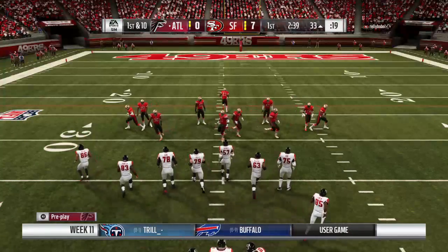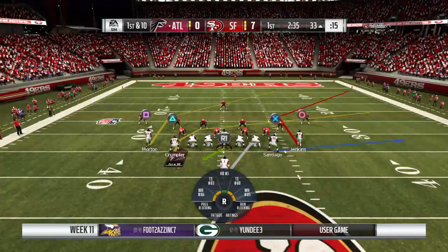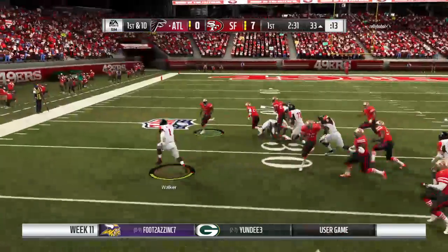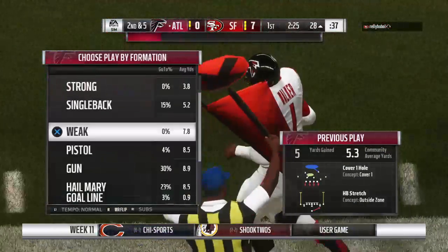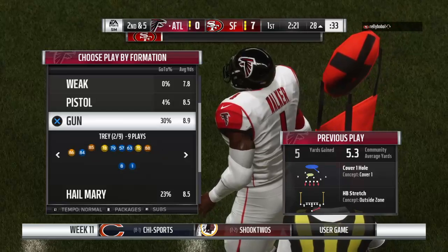So they'll come up 1st and 10 now from the 33. And they'll try the ground game here with the running back. And a 5-yard gain as he's down inside the 30 to the 28-yard line. A quick burst there, and he nicely bit off a pretty decent gain.